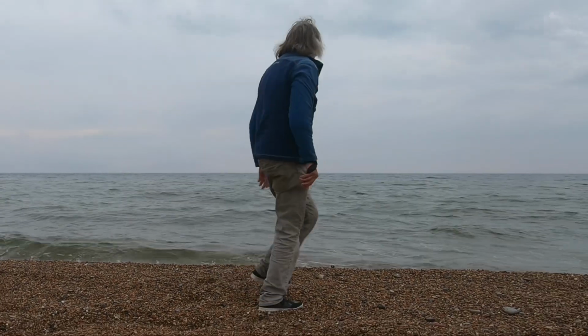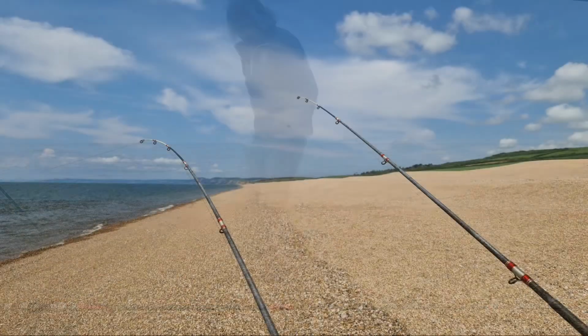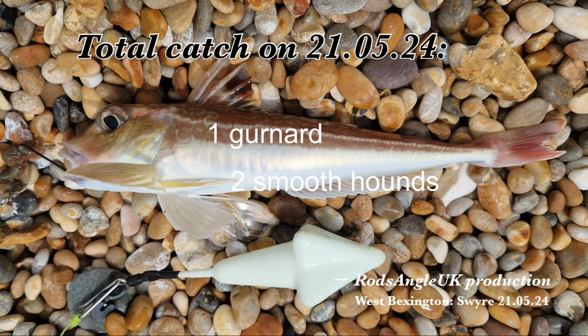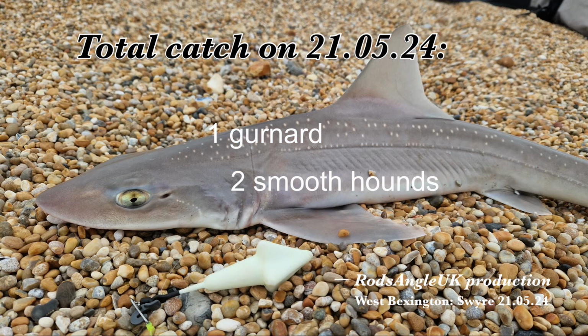Well, it was a good end to a pretty long day. I didn't get the hoped for plaice, and there were no mackerel showing either. However, I was pleased with what I did catch, since it could have quite easily have been a blank. I just have to come back and try again for the flatfish.